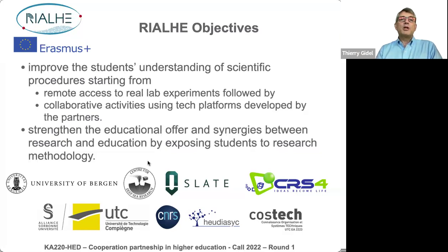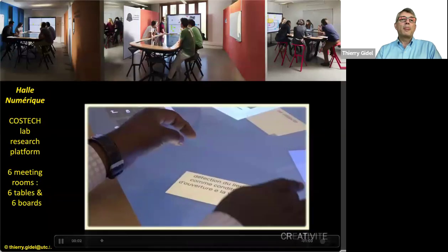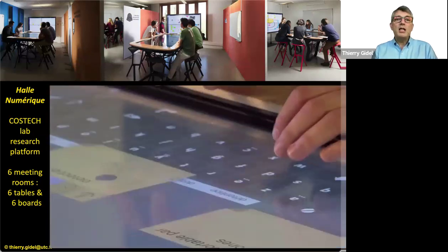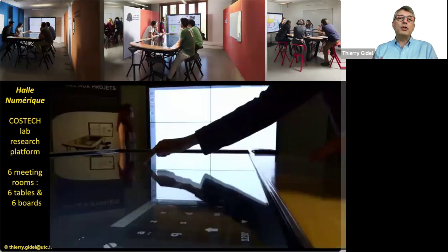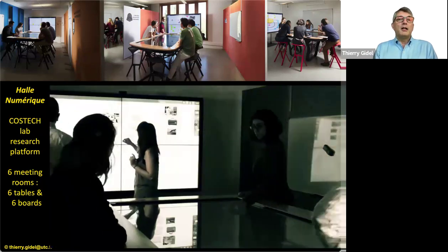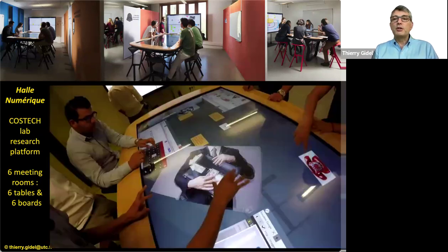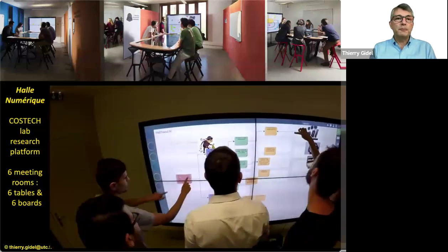So let's start with an overview of the Halle Numérique platform. The Halle Numérique consists of 6 meeting rooms. Each meeting room is equipped with a large multi-user and multi-touch table and a large multi-touch and multi-user board. This could accommodate a group of 6 people. The devices, developed through various research projects at UTC, facilitate the collaborative design process for engineering students.